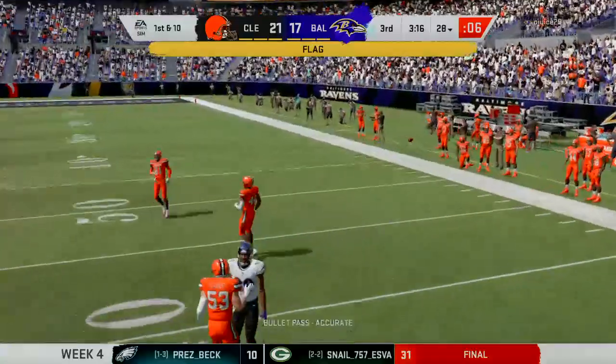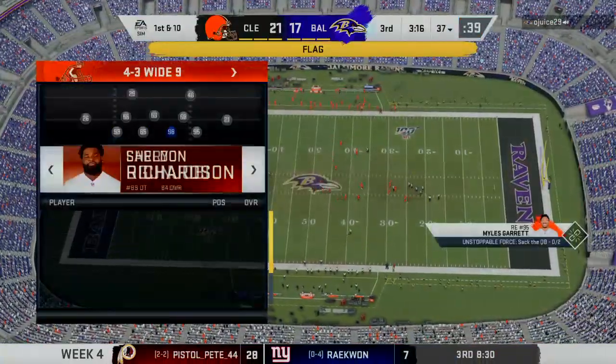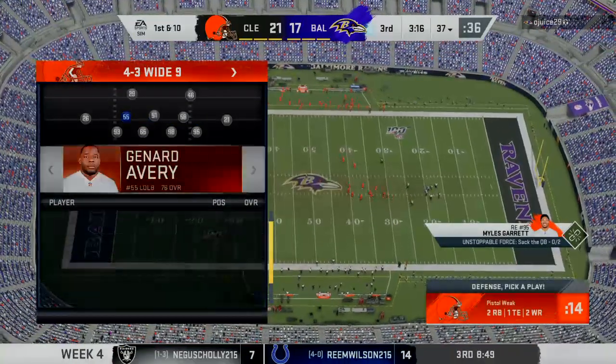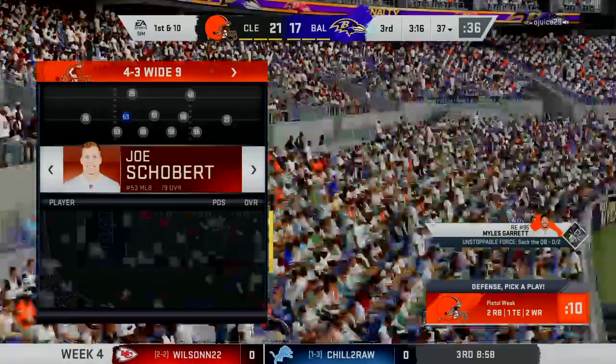And a flag comes in as that one falls incomplete. Now let's see who this is on. So flag for the contact, pass interference. And I know that you're going to look at me and roll your eyes, and rightfully so, because you know what I'm going to say.